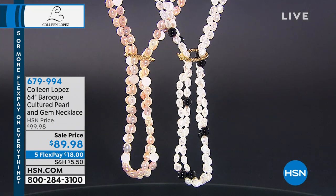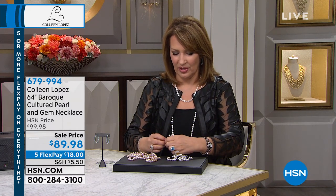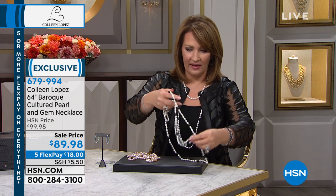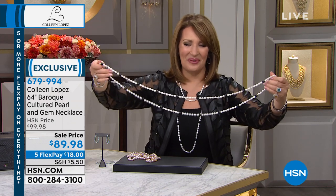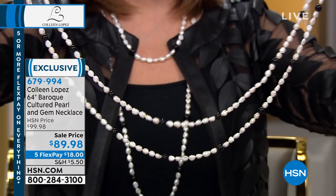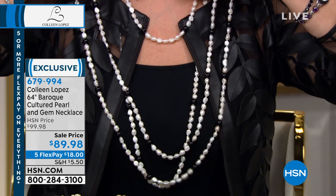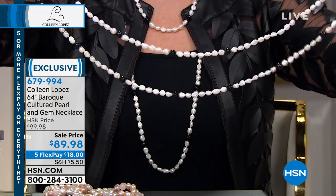So let me show you what my necklace is, because it is amazing. Okay, I have to do this first of all, because there's a little surprise that goes with this. Bear with me. You're getting two pieces of jewelry with this. So you're getting a jump rope of pearls. Look at this. You have a choice between rose quartz and pink pearls, or black, I believe it's black onyx and white pearls. 64 inches long, right?